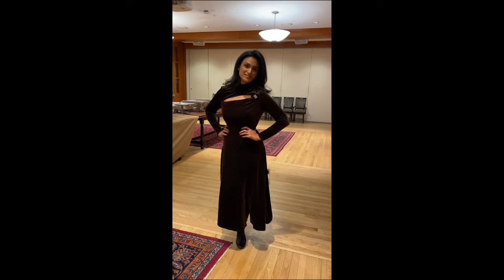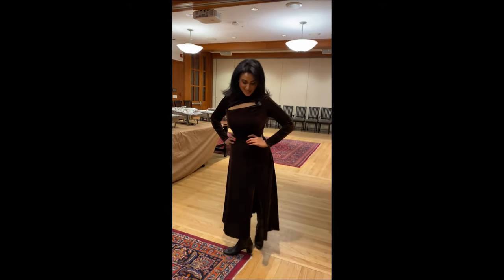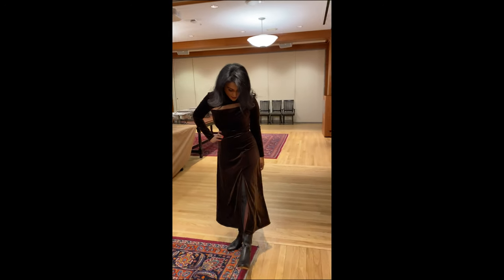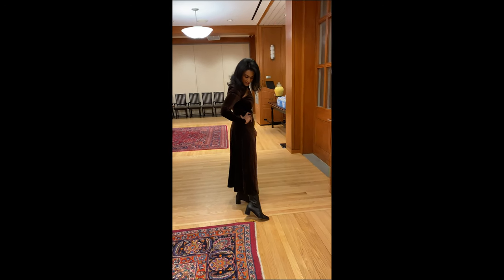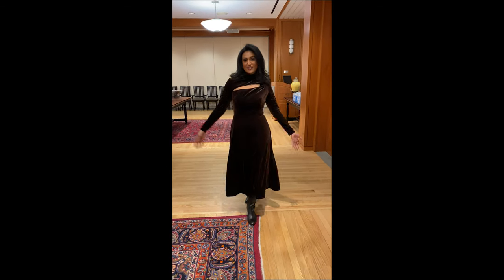Is the lighting good? Did you get my shoes? Is the lighting good? I got these on sale on Black Friday, they were like 70% off, and they're Stuart Weitzman. And I think they're still on sale. So, just the look.